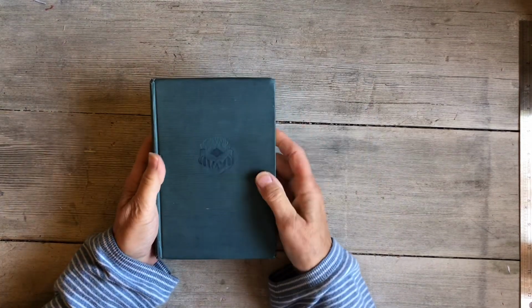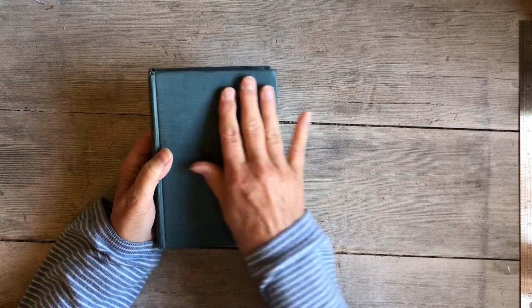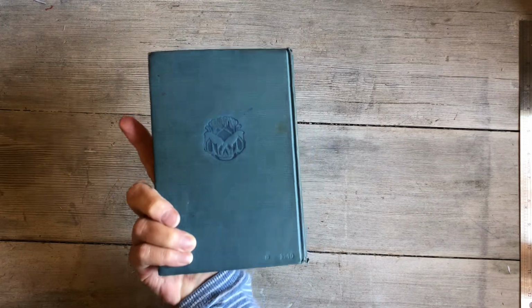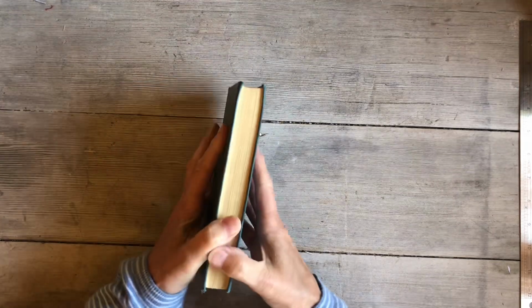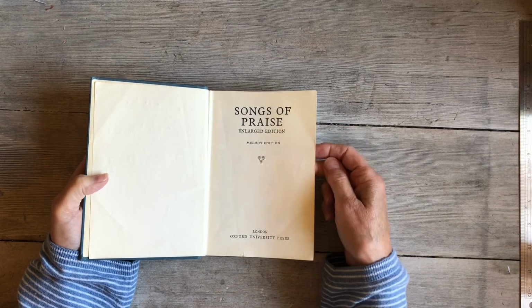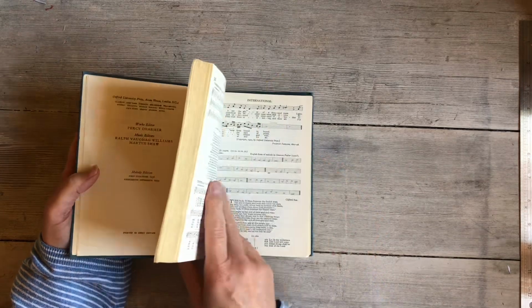It was the cover that attracted me to the book before I knew what the subject was. I love this cover. I love the blue. And I also quite like the design of the 2 deer in a forest, and it's the same on the back as well. Hopefully you can see that. And it's got a stamp here, and it was published, the 14th impression, in 1959. So it's in excellent condition.